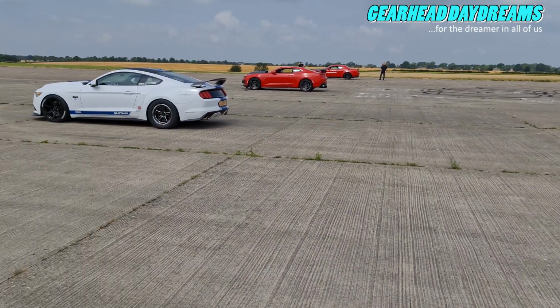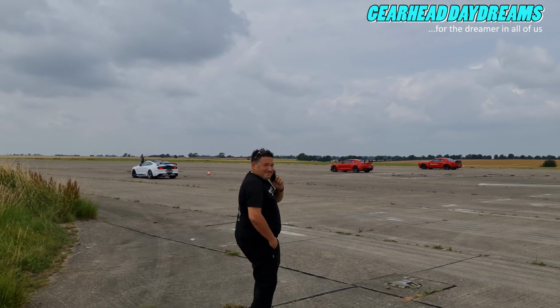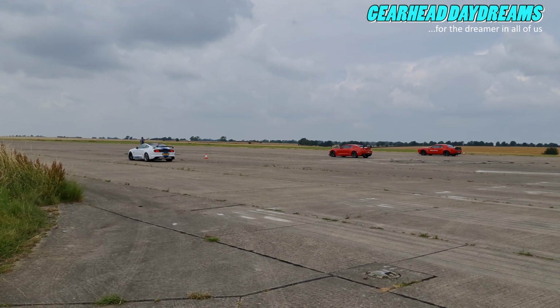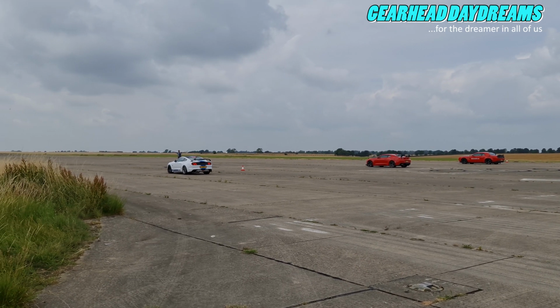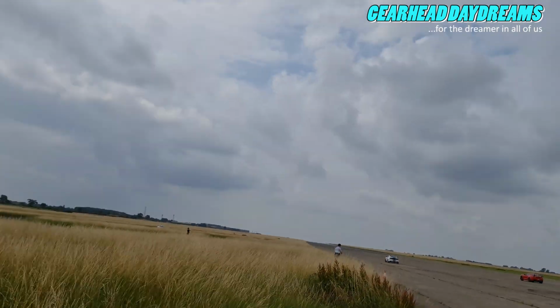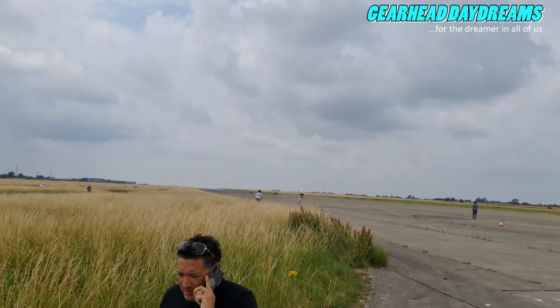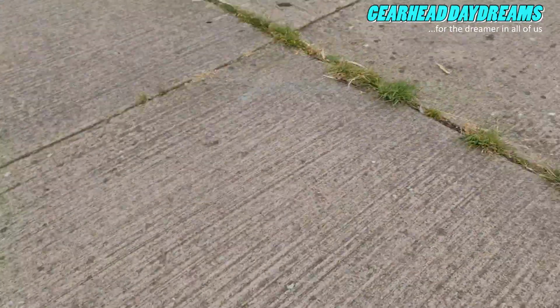My Mustang is just running the Kenny Bell factory tune, CARB approved. It's got the Mickey Thompsons on the back running 16 PSI. I just hope the wheels don't spin on the rim. That will be interesting. But here we are. Let's do it. Drag radials.